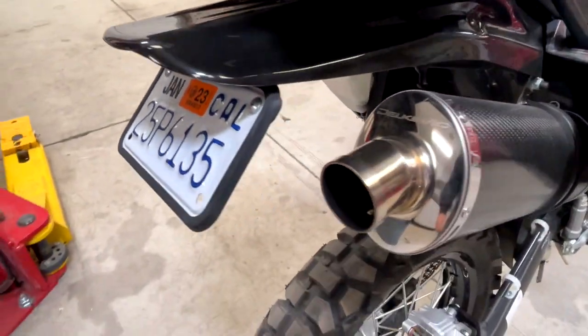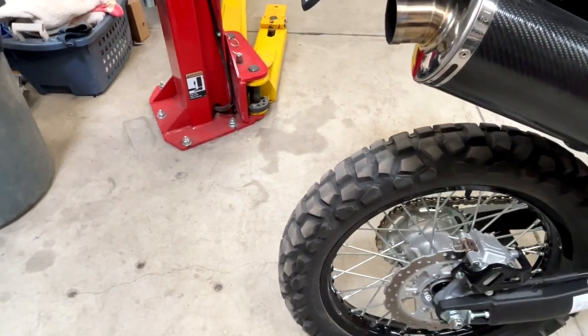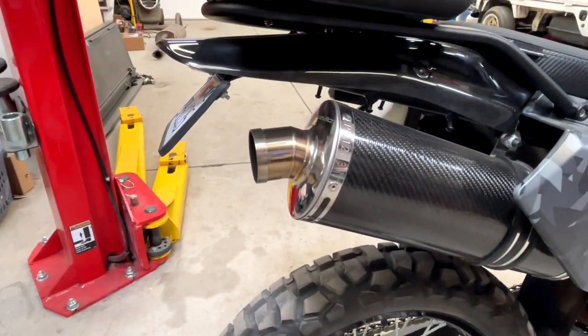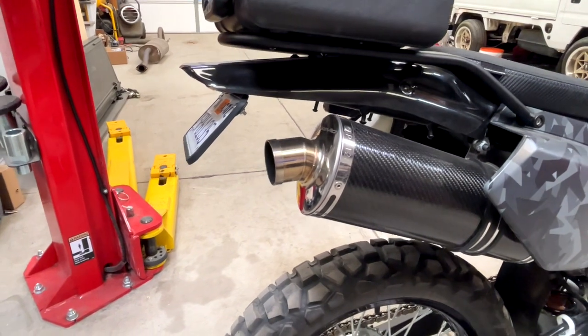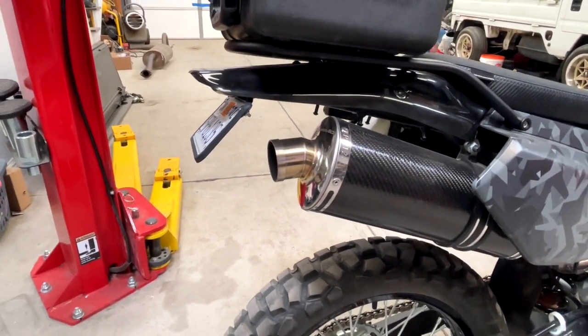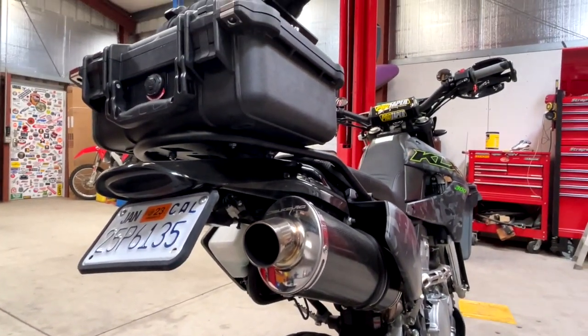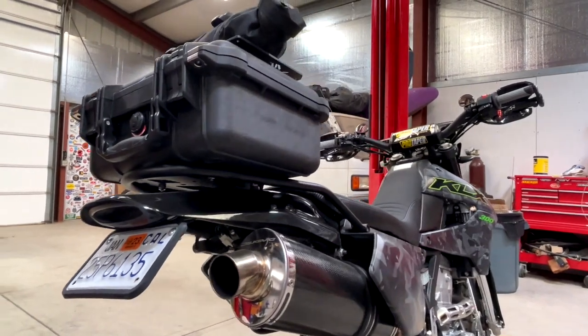For the license plate, I just have a rubber grommet. I do those on pretty much all my vehicles. They do have one that you can angle, but all I did is I just put it in my vise and bent it to the degree that I wanted. And so that ends up going pretty good like that. Like I said, everything's tucked in there. I like the clean look of it. I mean, all of it goes really good from there.